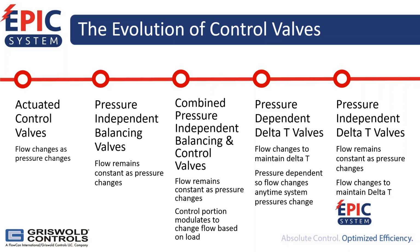In 1960, David Griswold invented the first pressure-independent flow control device, our stainless steel flow-limiting cartridge, and it was designed to maintain design flow regardless of pressure changes in the system. The goal was to prevent hot and cold spots in an unbalanced hydronic system. Over time, the industry started considering valves to be pressure-independent if they maintained flow regardless of pressure change, and they also had an actuated control.